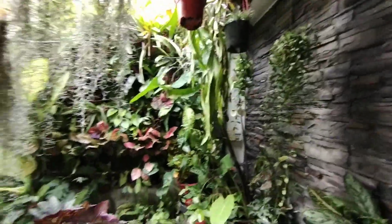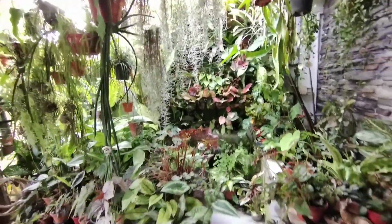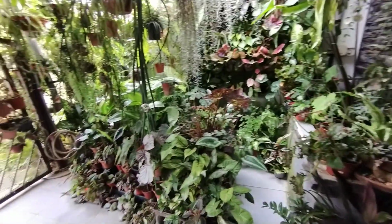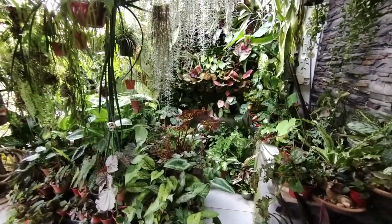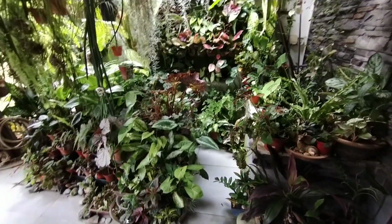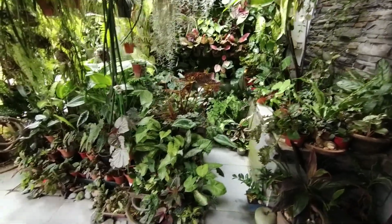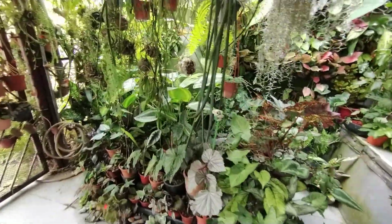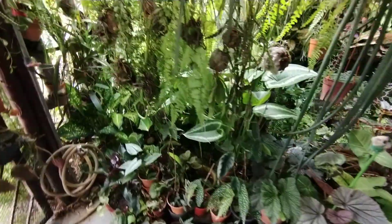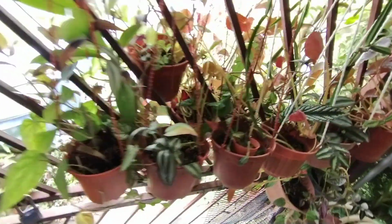So basically, this is the collection of my garden that I've been cultivating over the years. What I love about it is that there have been challenging moments, but it's also rewarding at the same time. And of course, the good part about it is that I just like all the small plants.